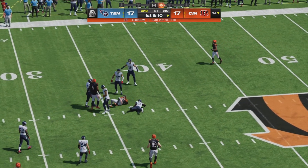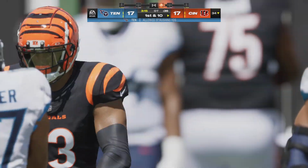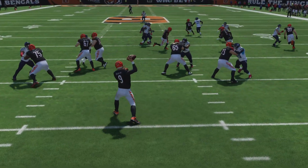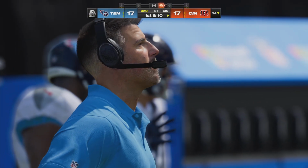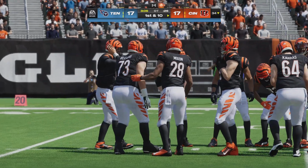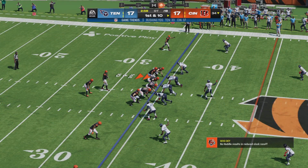Burrow's throw into the hands of Boyd. And he'll get this up to the 34-yard line. First play of the drive going for 14 and also going for a first down. Well, this defense certainly knows they're going to have their hands full trying to slow down this passing game. Here's an example on the very first play from scrimmage. I think we'll see some different looks, maybe some pressure from different places, but it didn't work there, and it's a quick first down.